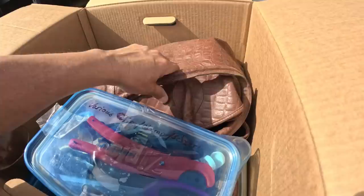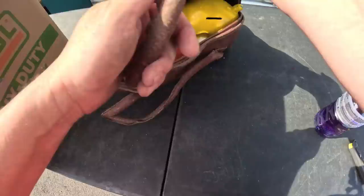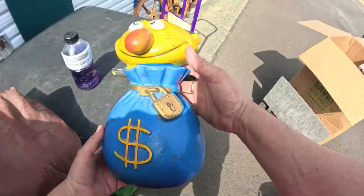This is different. Oh, I like this. Okay. Let's see what we got. Leather bag, first of all. It's definitely worn. It's kind of neat, though. Oh, look at this, guys. That is definitely vintage. Piggy bank. Play Pal Plastics.